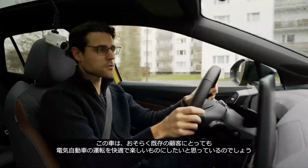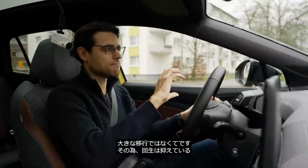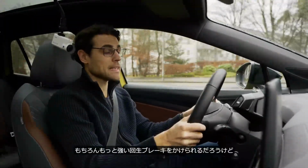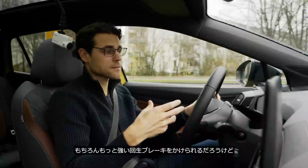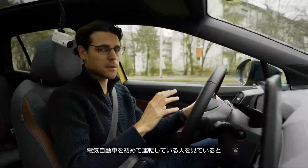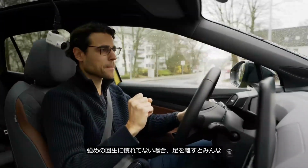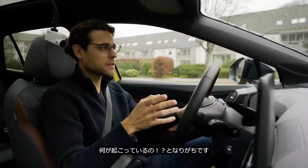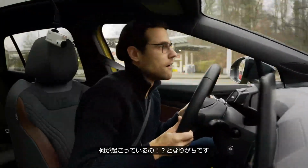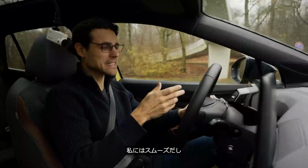And here probably they want to make it a little bit more pleasing to their existing customers, so that they don't have a big transition. So here not a strong recuperation, at least, I mean, there is good recuperation possible, yes, but not just with leaving your foot off the throttle. It's really more that you hit the brakes then. And I think if you're not used to harsh recuperation, I mean, I've seen people driving electric vehicles for the first time with strong recuperation, and then they just leave the foot off the throttle and suddenly everyone's like, ugh! What's going on? Because there's a strong recuperation. So in this case, this is a little bit smoother.